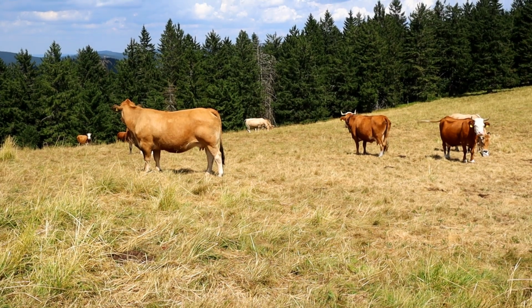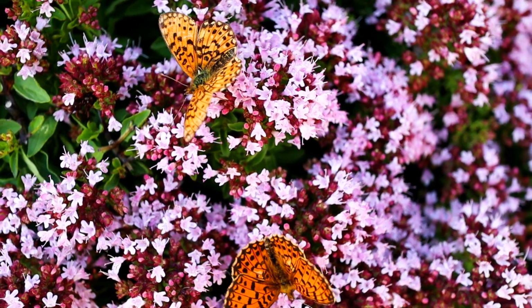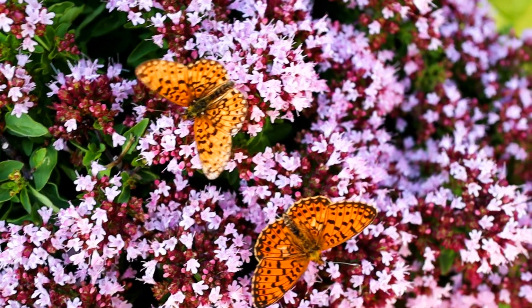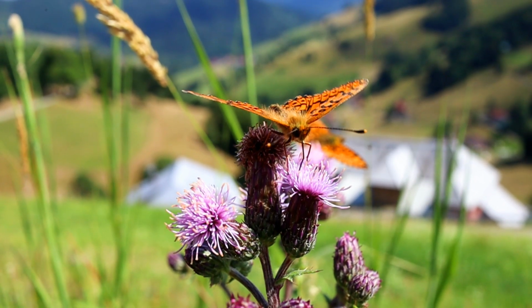Here we have the mountain. It's really beautiful here up in the mountains. Now it just opened up here and we can see the little village down there, I think. And on the other side here, so many nice grass fields.